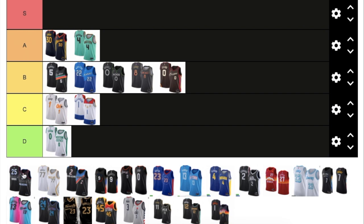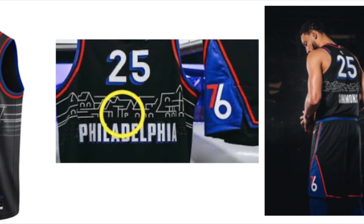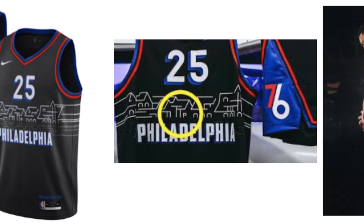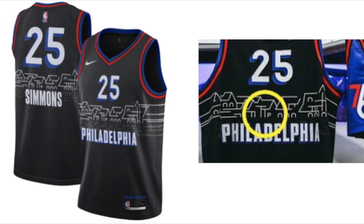Philadelphia 76ers are up. Honestly, I really like this jersey. The trimming is again pretty nice. The skyline, almost, but it's more like of the town, is pretty clean. I like how it's only the white outlines. Obviously they get points for putting in the TTP, which stands for Trust the Process, in the skyline.